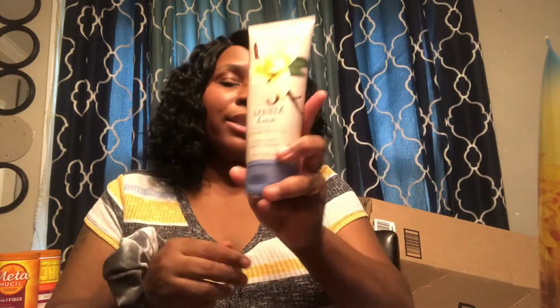Next one I have, you guys, is Vanilla Bean. This one is super, super soft. It smells like vanilla. It has a real soft smell. I love it because sometimes I just love those softer smells, especially if I'm at home, because we still have a pandemic going on, so we're not really out and about. So being at home, I really like soft smells. I don't want anything too strong to be wearing at home. Okay, and I also got the Vanilla Bean cream.